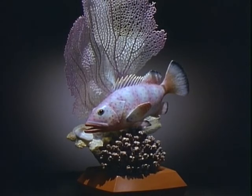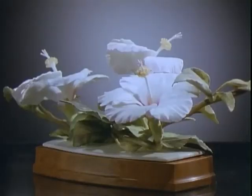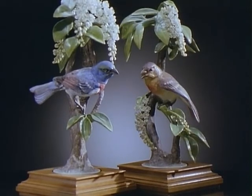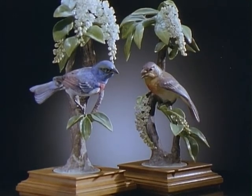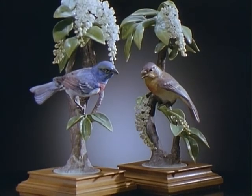Ronald van Ruyckevelt is represented by the red hind with a delicate sea fan in coral, the exotic passion flowers, and the pale pink hibiscus. This pair of Lazuli buntings perched on a flowering choke cherry tree is the work of the English sculptress, Dorothy Doughty.